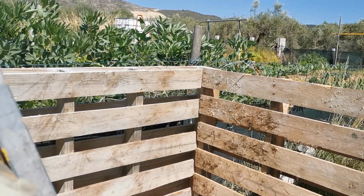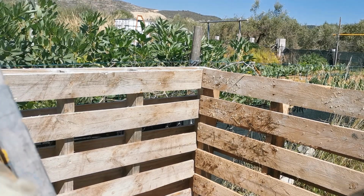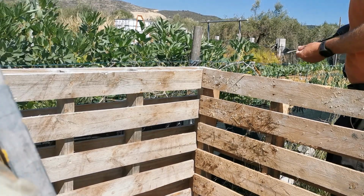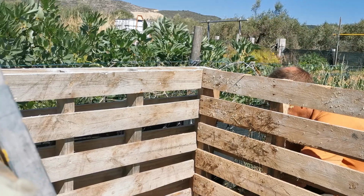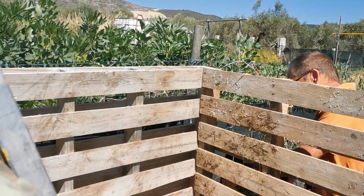When we first bought the finca, I was quite scornful of the standard of the work. But I quickly adapted.